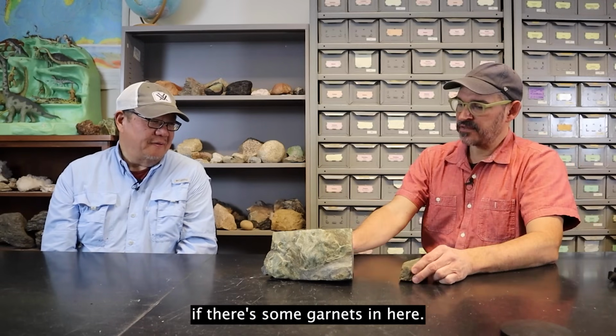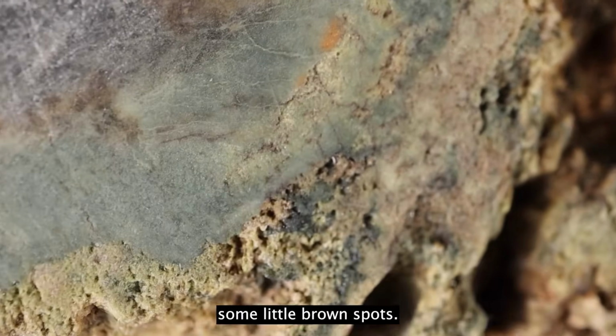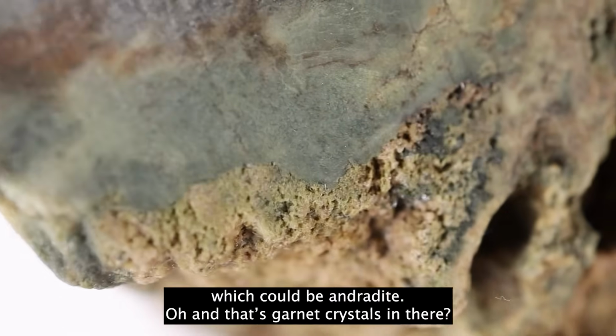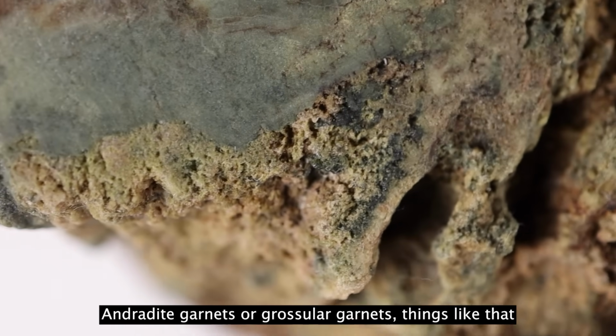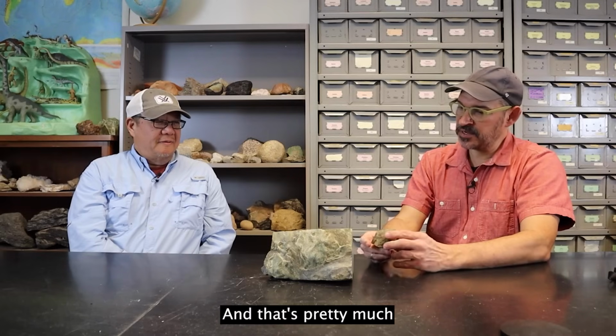I wouldn't be surprised if there's some garnets in here. If you looked closely, you might find, like in these little zones right here, there's some little brown spots. Those could be andradite garnets or grossular garnets, things like that. And that's pretty much what you got here.